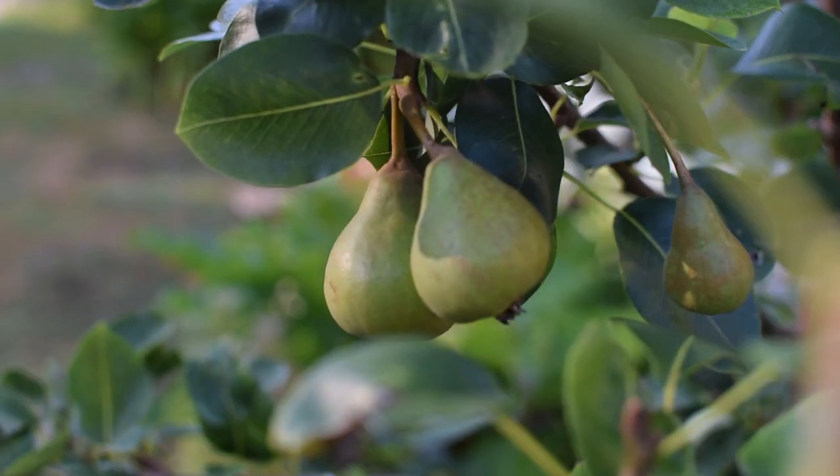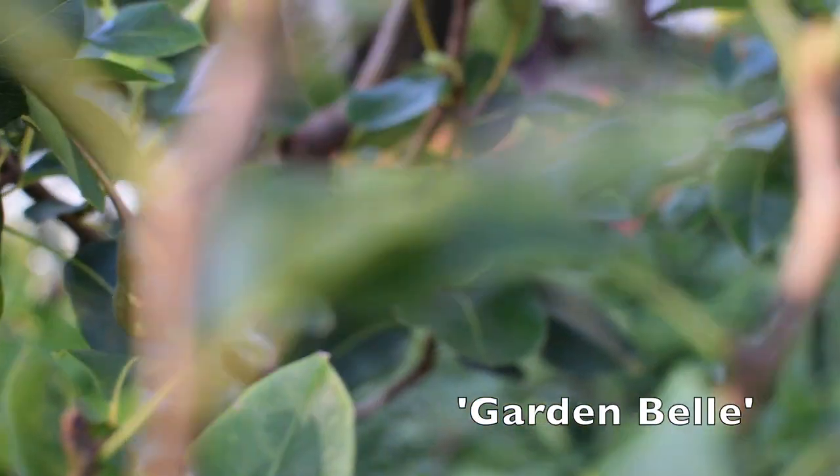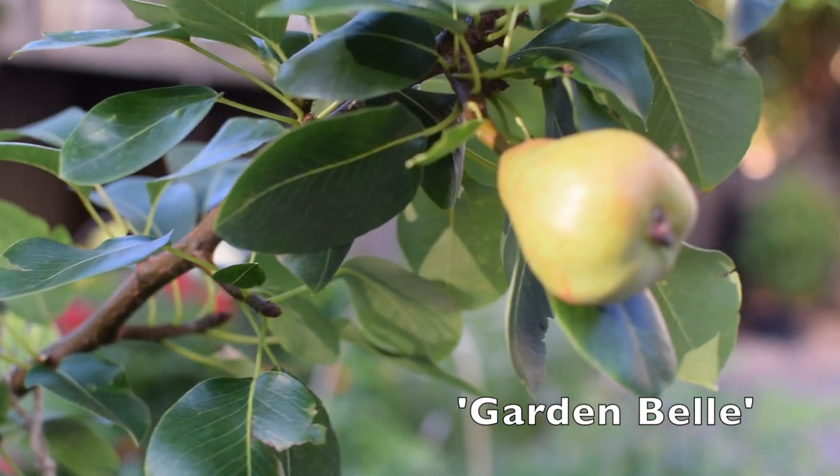Finally got pears growing this year. So this is my dwarf bell pear tree, which is a self-pollinating variety, which is quite rare for a pear tree.